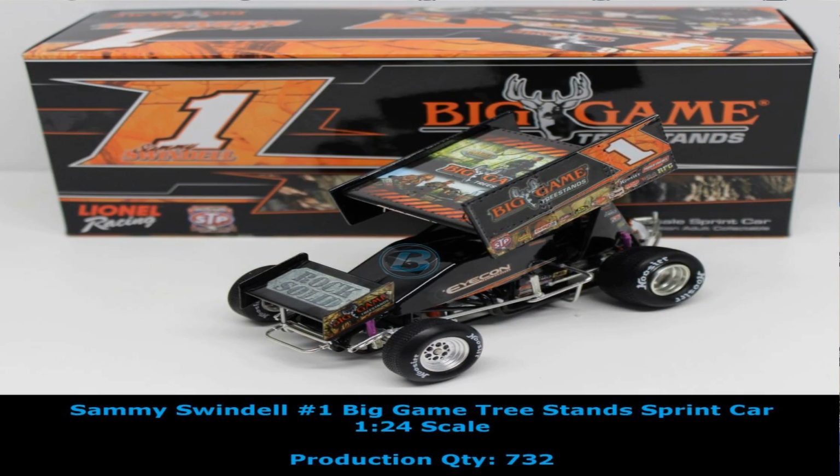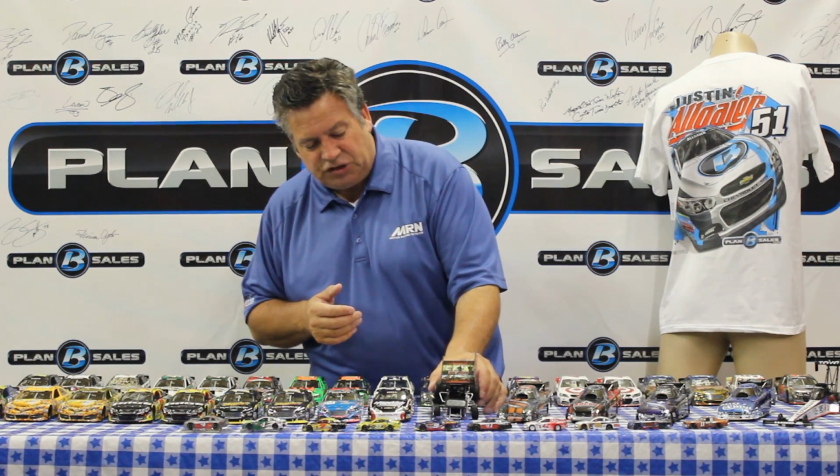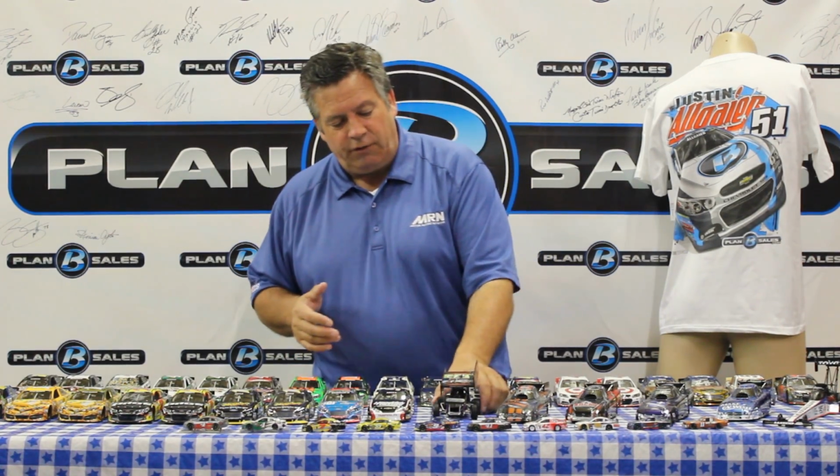This is the diecast of the Big Game Tree Stands car Sammy Swindell wheeled in his final season of running with the World of Outlaws STP Sprint Cars, and of course the Knoxville Nationals, his last run for Sammy Swindell. So really, really cool stuff. It's another one of those that you're going to want to get your hands on, because it is going to go fast. It really is, because of Sammy's historic Hall of Fame career.